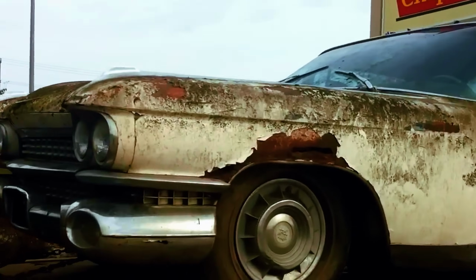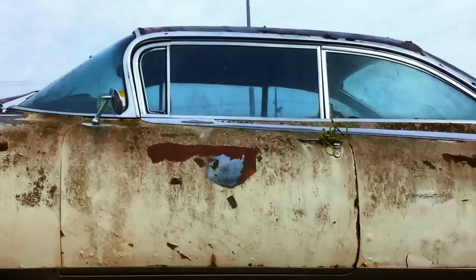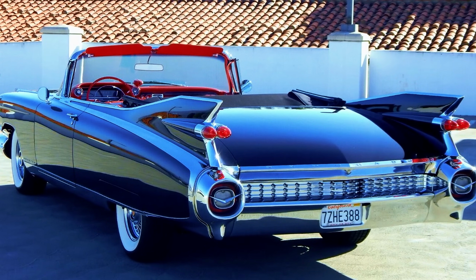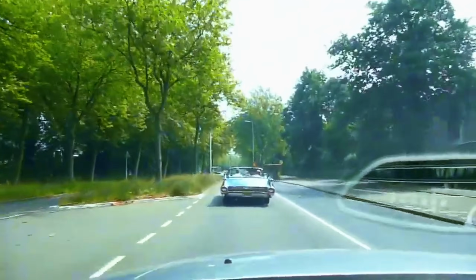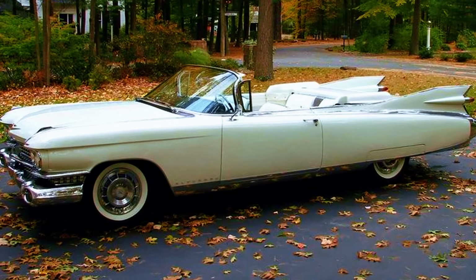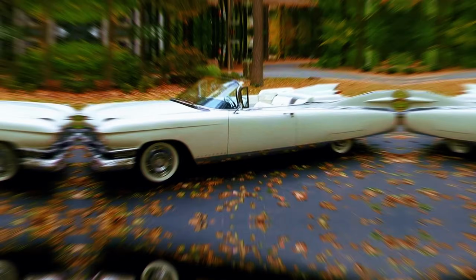The Eldorado Ritz convertible was Cadillac's halo vehicle, dripping in chrome, with a wide egg crate grille, sculpted body panels, and sweeping side moldings. It looked less like a car and more like a science fiction rocket ship designed to cruise down Sunset Boulevard. This wasn't subtle. It was Cadillac telling the world, this is the most American thing we've ever built.